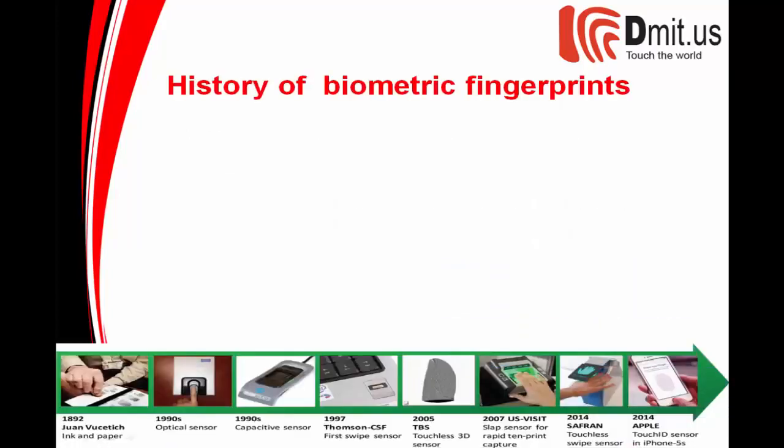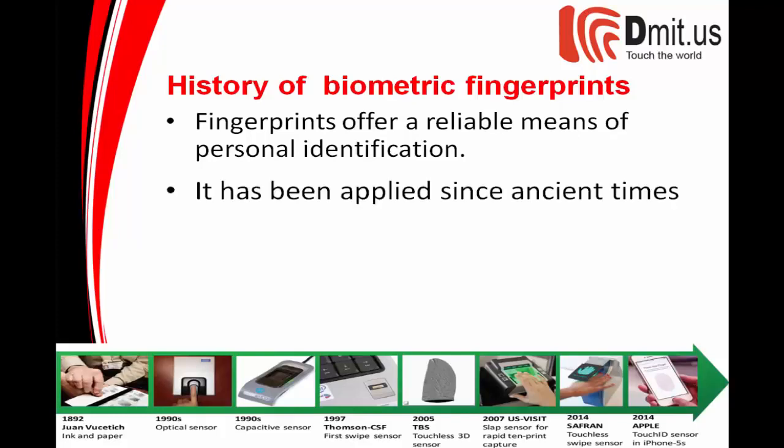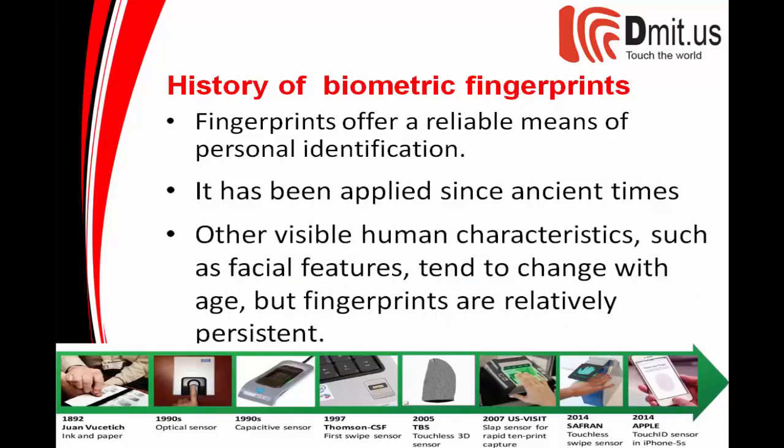History of biometric fingerprints. Fingerprints offer a reliable means of personal identification. It has been applied since ancient times. Other visible human characteristics, such as facial features, tend to change with age, but fingerprints are relatively persistent.